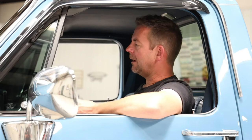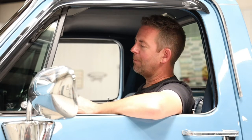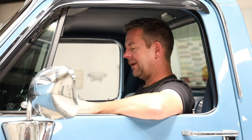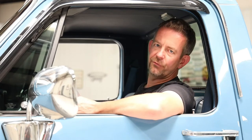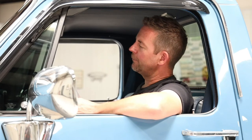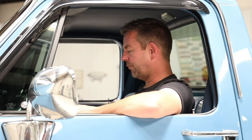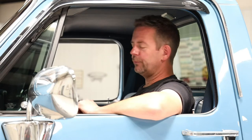Getting into the exhaust system, it has a set of custom headers. Again, there's no manifolds. They went right with a custom header and a custom 3-inch stainless steel exhaust system with Flowmaster mufflers. Nothing sounds better than an American Flowmaster muffler, especially when you put a 355 behind it and so forth.